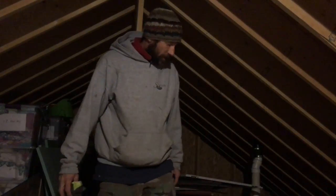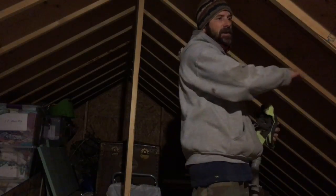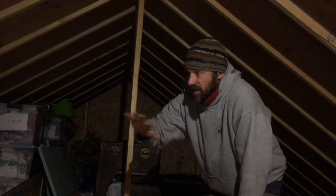As promised, here we are in the attic. My job is basically air sealing here. I'm air sealing the eaves. Basically, there are some major gaps where the ceiling drywall hits the top plate of the exterior wall. So I'm gonna be removing cellulose, removing ventilation chutes, air sealing, and then replacing the cellulose.